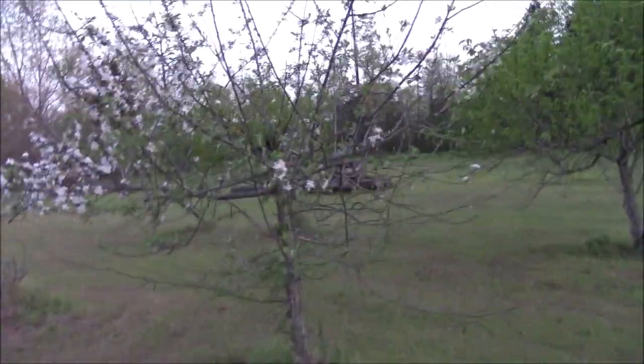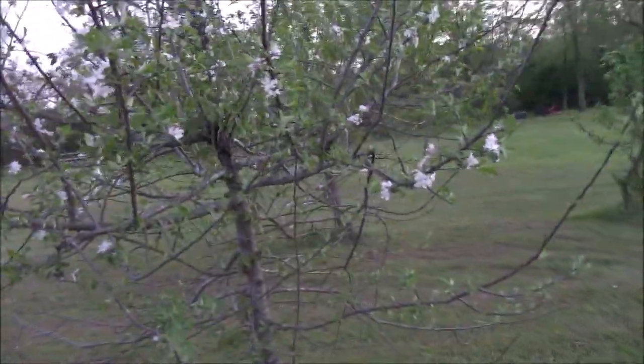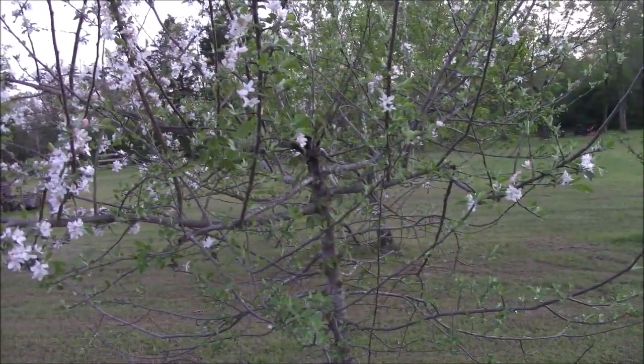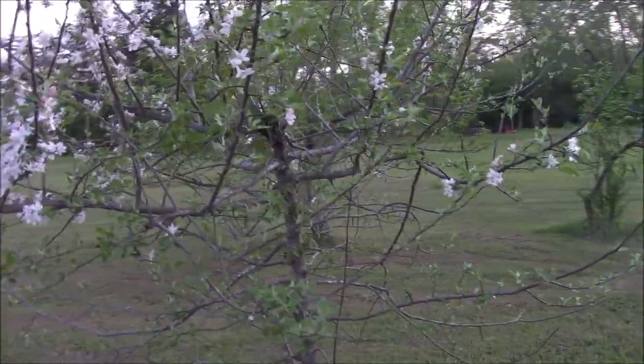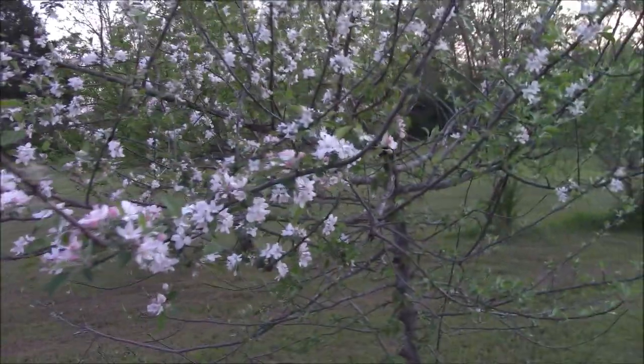This is a tree that my Uncle Don gave me. He just liked the apple. I did not know that it was just a store-bought apple, but we're going to get a lot of apples on that this year, as you can tell by all the flowers.